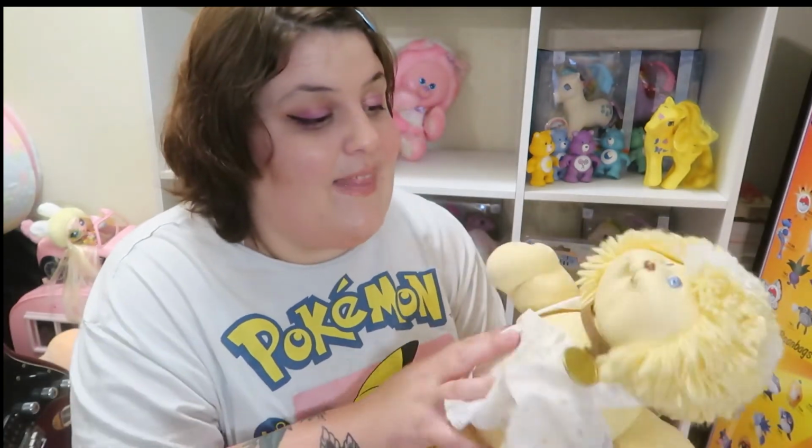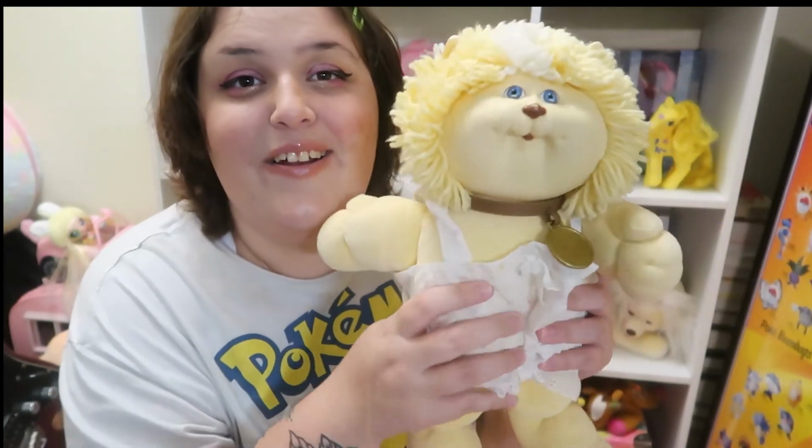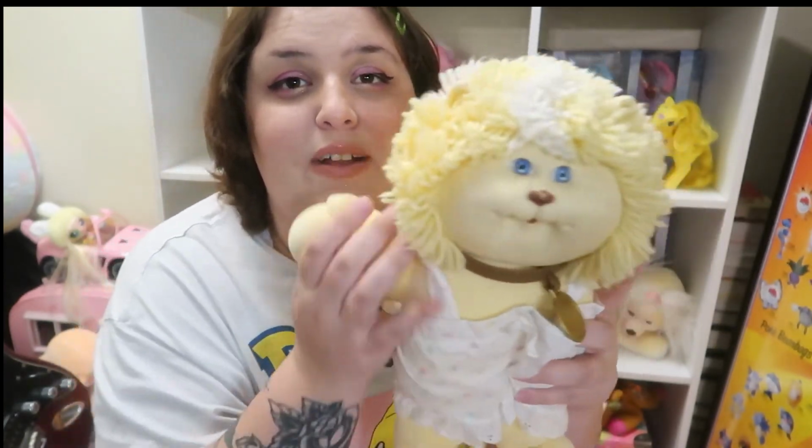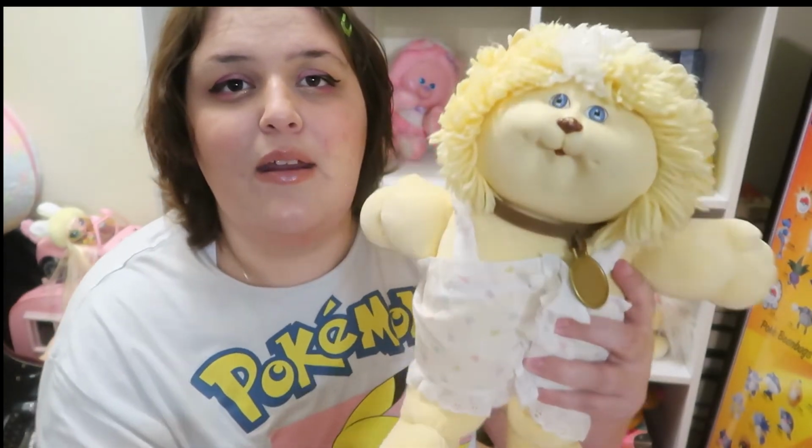We also have a kind of not plush but not doll. They kind of almost fall in the same line as Cabbage Patch Kids, but since they're not people, then I feel like they're more of a plush, and that is the Cabbage Patch Kusas. They're soft bodies. They have different fillings. I have a lot of these, so I'll be doing a Kusa collection probably really soon. I even have a custom one that I've made.